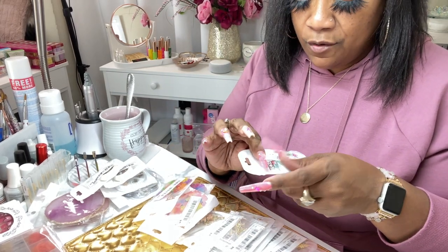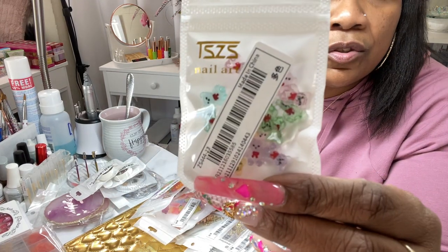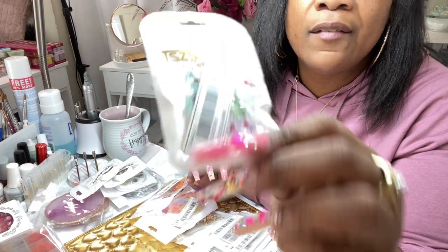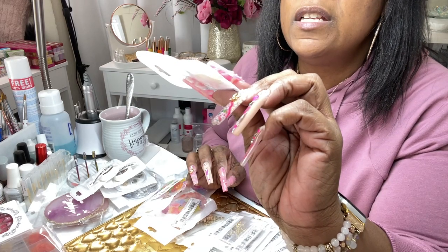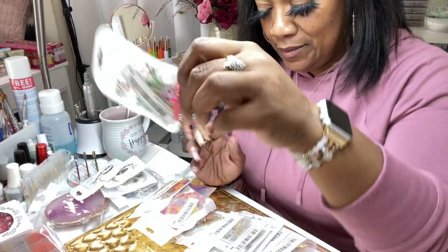Okay, these are also bears. These bears are smaller than the ones that I just showed you, and they have a red bow. So this probably would be good to use for Valentine's Day.